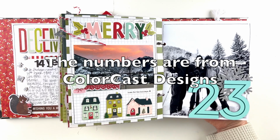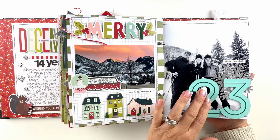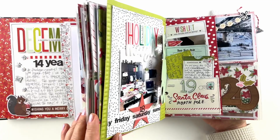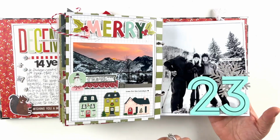I will pop it on the screen, because when I edit the video, I'll pop it on the screen so you guys will see. But I used, I think quite a few times, her different acrylics. I used that here. I also used them on the 18th, and maybe there too. Anyhow, definitely makes a big statement. And then that's just a little glitter snowflake there.